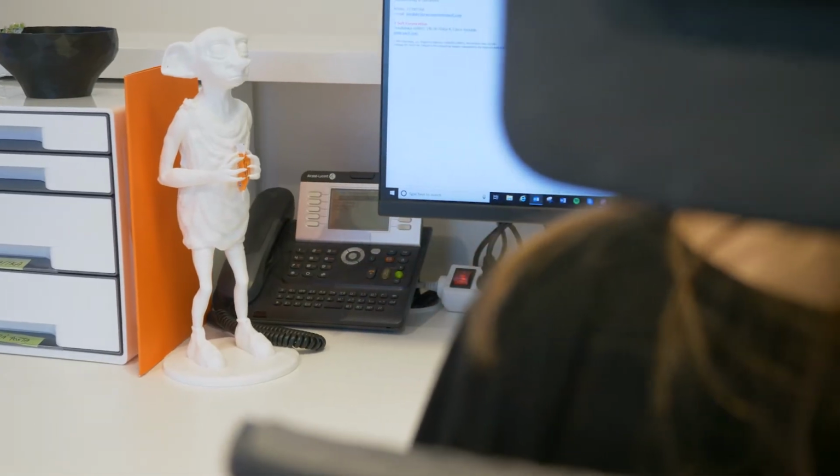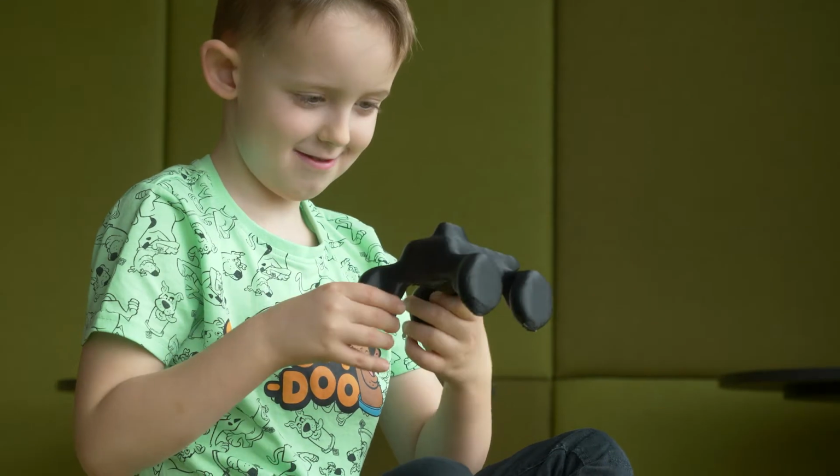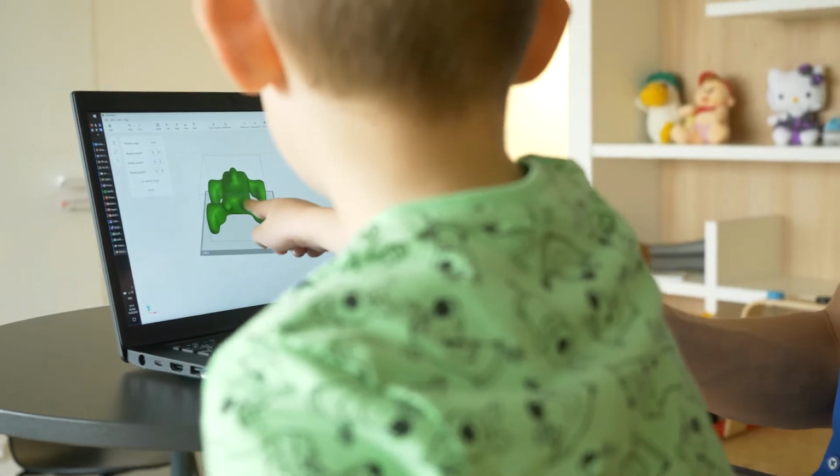home. Many Ysofters have young children, and creating projects together brings them closer. I noticed my son Fanda playing in kindergarten with a toy garage, but he didn't have a car to park in the garage. Together we designed one at home, and I brought the 3D model file into work to print.